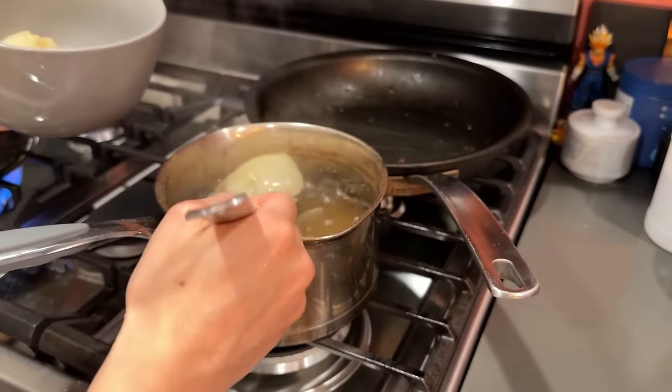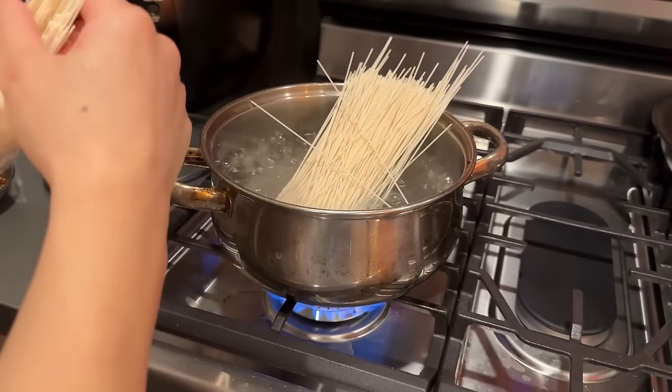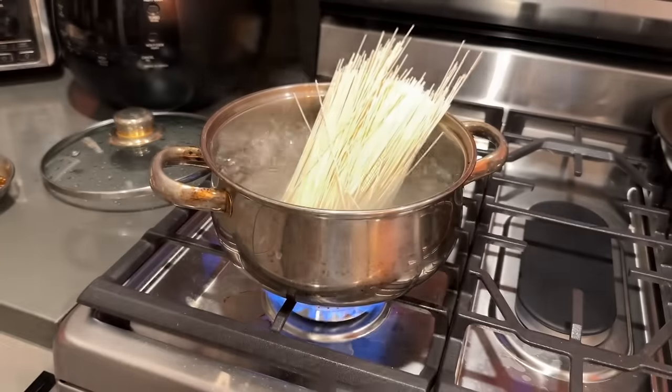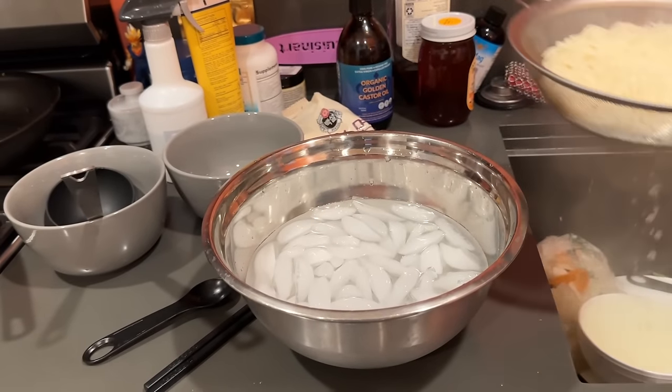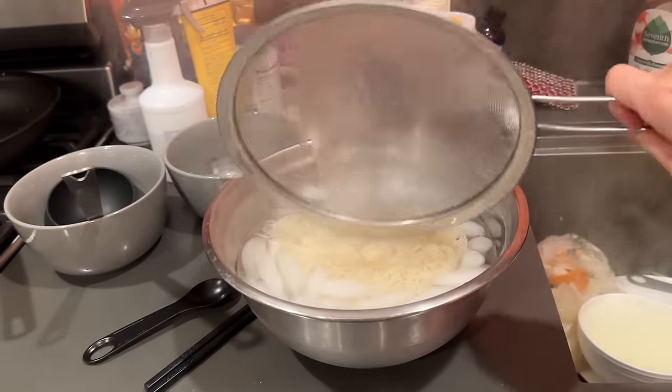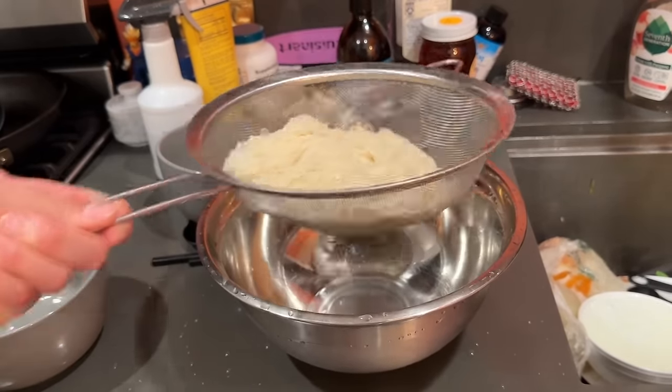Now the soup is all done, I'm just gonna transfer the onions that have been cooking in there for 30 minutes out, and I'm gonna toss that. I'm gonna start cooking my noodles. These noodles cook super fast. You only need to leave them in for like 3 minutes, and then I'm gonna cool them in the ice bath. Now we drain all the water and we're gonna portion it out.